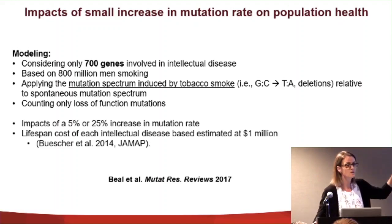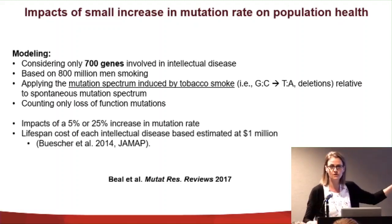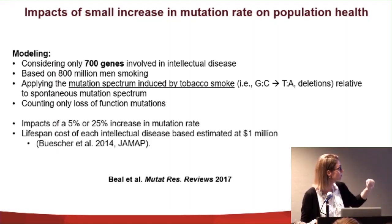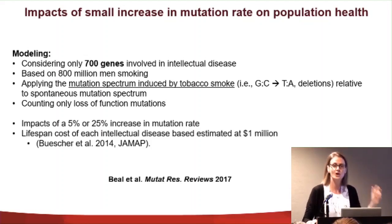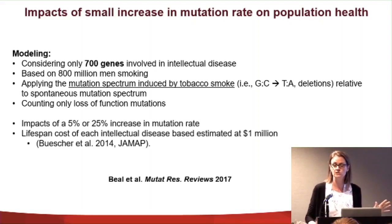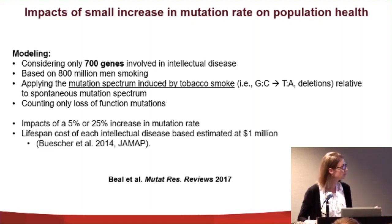So considering only some genes that we know really well, 700 genes involved in intellectual disability, we know they cause intellectual disability. Based on our estimate that there are 800 million men of reproductive age around the world smoking today, and applying only the mutation spectrum of tobacco smoke, causing G to T mutations primarily and deletions relative to the spontaneous mutation spectrum, and counting only loss of function mutations, we modeled these data. We looked at a 5 or 25% increase in mutation rate. We also thought we should estimate the socioeconomic costs of intellectual disability. We estimated the lifetime cost would be $1 million per individual, and that's apparently a very conservative estimate.